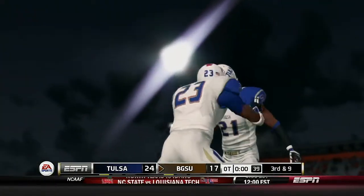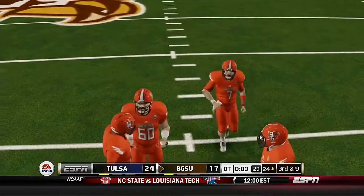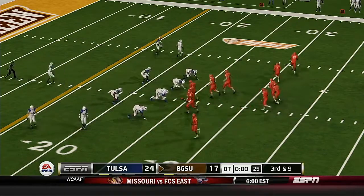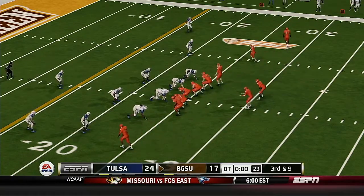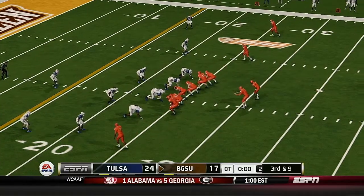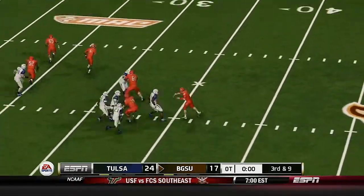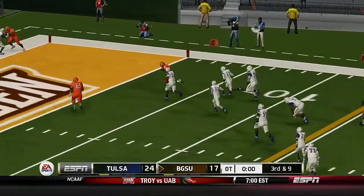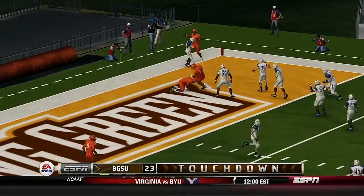Number 16 was the intended receiver on the play. Third down, and they need to get it to the 15. Short pass, middle of the field. Inside the 10. Touchdown, Falcons.